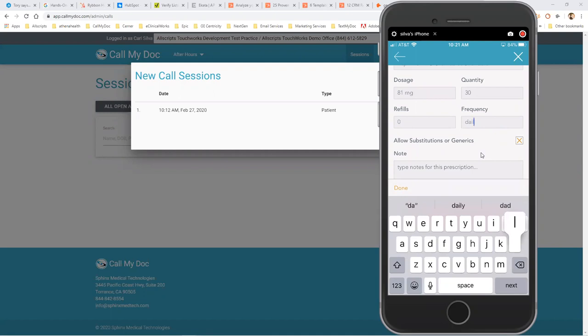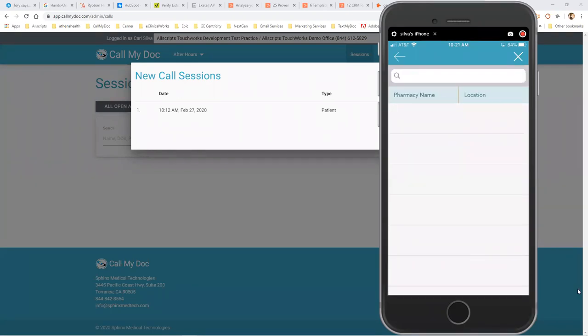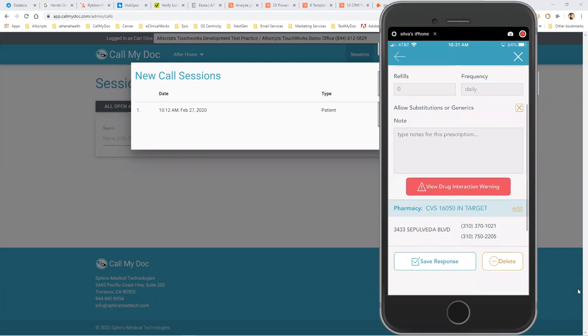Also, I can put notes for the pharmacist down here. And also, I could click on edit and search for and send it to any pharmacy in the country. So I'm going to save that response.